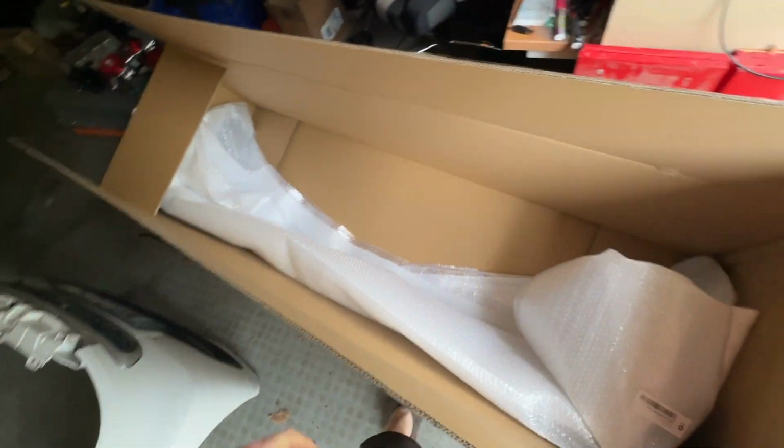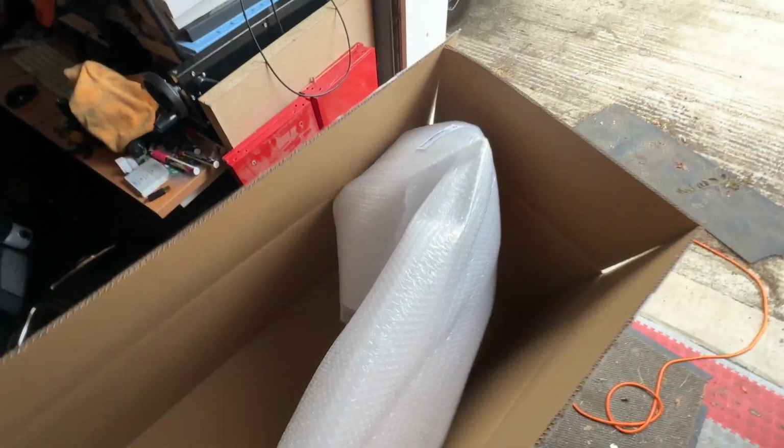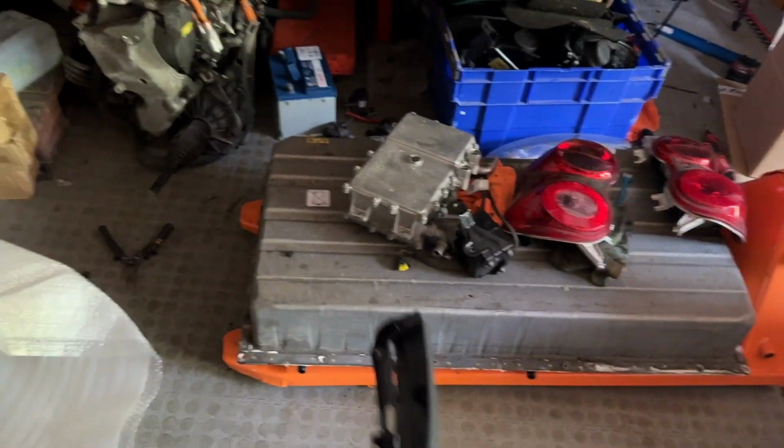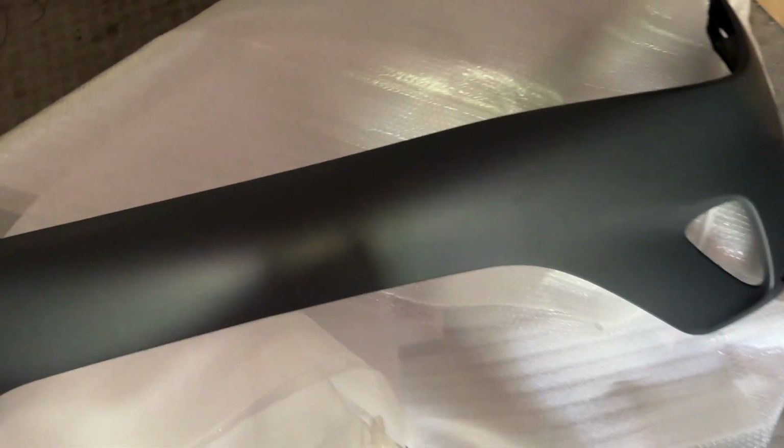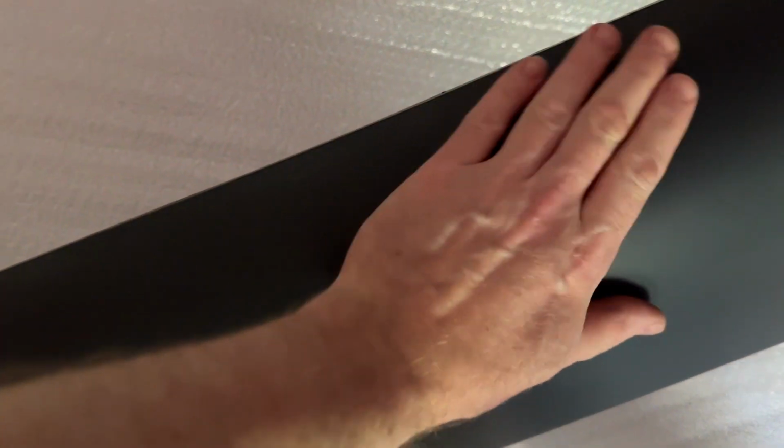That's a hell of a box. It's massive. Black. That's not racist. It's not exactly the smoothest either.